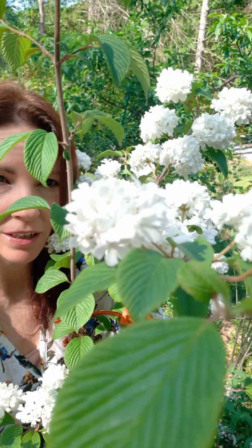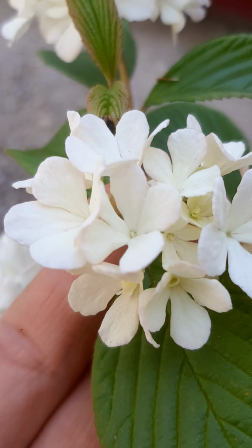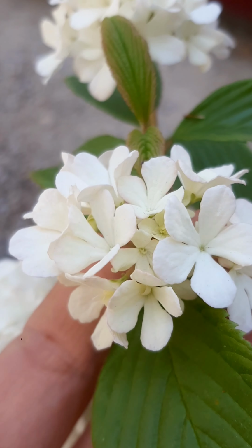Hey, so I'm going out to California in a week or so, and I have some things I need to button up before I go. I have to plant this Kern's pink viburnum, although I don't see any pink. Looking up close, I do see a little tinge of pink, so maybe it'll change color.